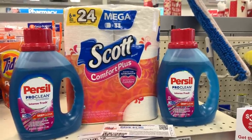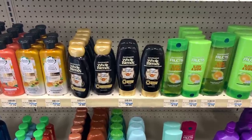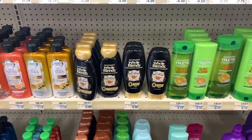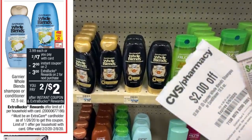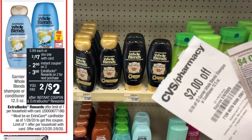This next deal on the Garnier Whole Blends is probably my favorite deal this week because it is free plus a moneymaker, and you know we love a moneymaker. So these are actually on sale two for $7 this week, and we have a $2 off CRT that is printing at the red box for everyone, bringing them down to two for $5.